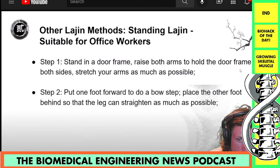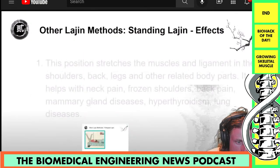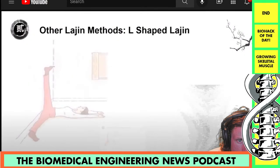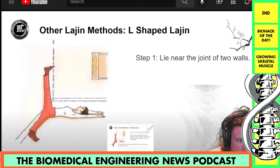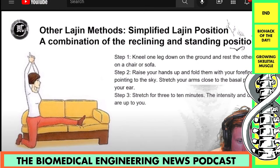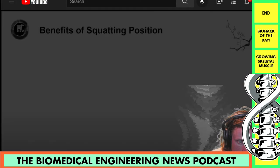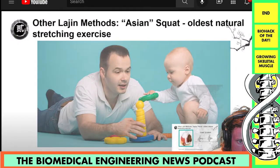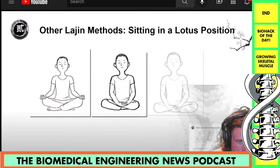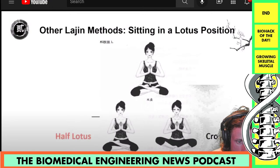Raise both arms to hold the door frame on both sides. Stretch your arms as much as possible. L-shaped Lajin. Combination of reclining and standing. Lowest position. You know, I can't sit in lowest position. I've always wanted to, but I never could.